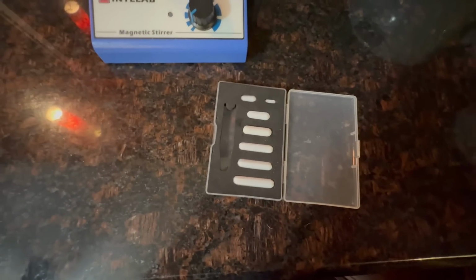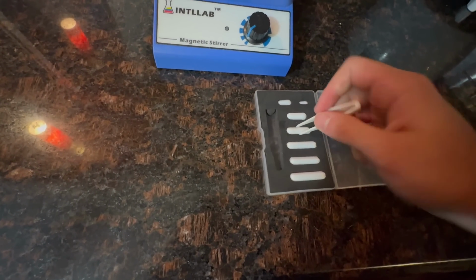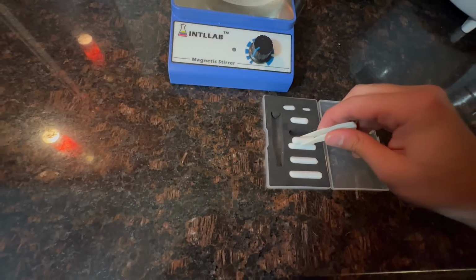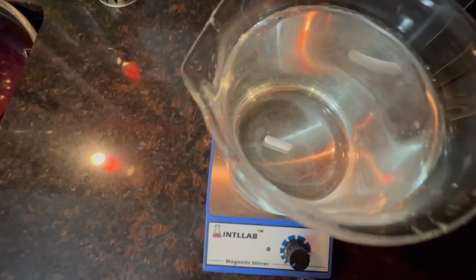Now we're gonna take our magnetic stir. I never do the big one. It's usually, I think, like this size that I do. I don't know why I have these tweezers, but clearly they don't work that well. Oh, there we go. Oh boy. Now the magnet's caught. All right, okay, there we go. I dropped that in. And you can see it went right to it.